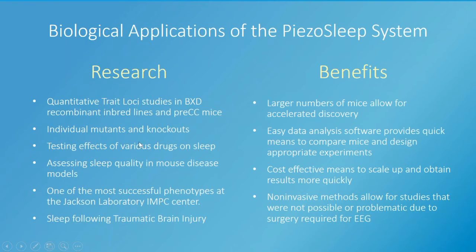We've looked at a lot of individual mutants and knockouts, testing of drugs on sleep. There might be a lot in drug development and so on, assessing sleep quality in mouse models of disease. So again, many groups have looked at sleep effects and mentioned Alzheimer's models. We've done some of that ourselves, or after traumatic brain injury. We've done a lot of work on sleep with Johnny Lifshitz, Rachel Rowe, and others who were at Kentucky and now at Arizona. And our biggest project so far has been this large collaborative effort with the Jackson Laboratory. I'll describe some of that data in a minute. And again, we think we've allowed this to be done in a much more cost-effective way, no particular expertise needed.